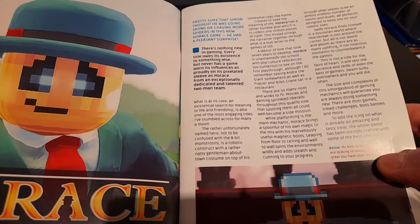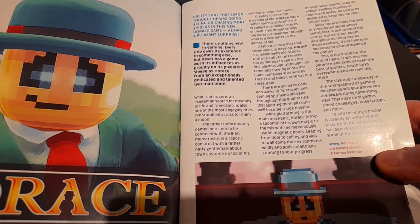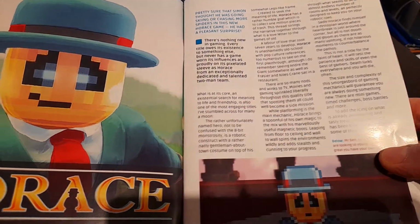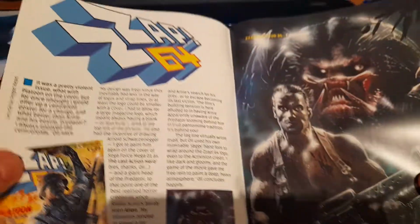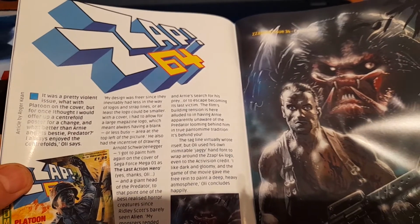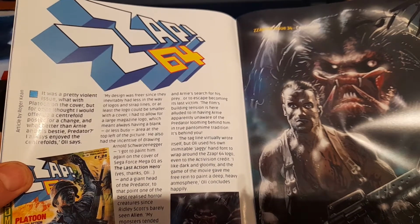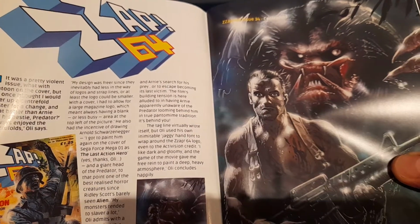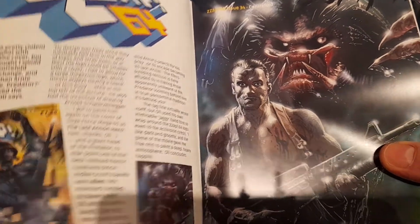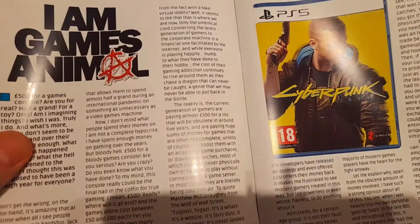We've got a review. You get reviews of latest games here as well. Obviously they've got a retro feel usually. And here's a review of Horus, a PC game, by the look of it. A focus on a particular cover and artwork of an old Newsfield magazine. In this case, it's an old issue of Zap 64, obviously focusing on Oli Frey's artwork there.